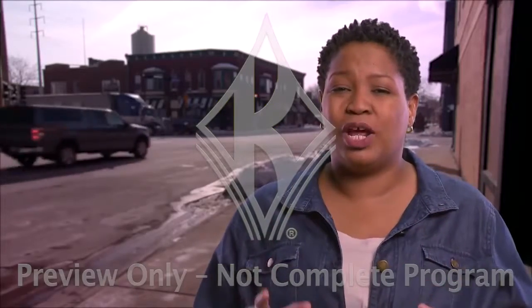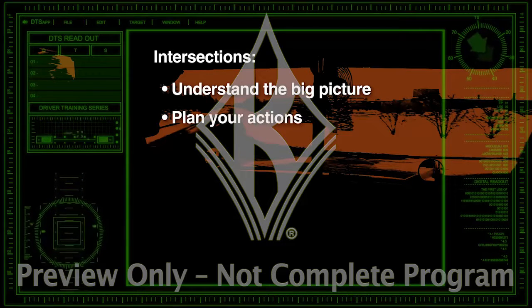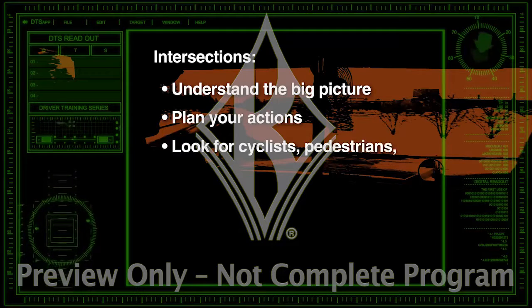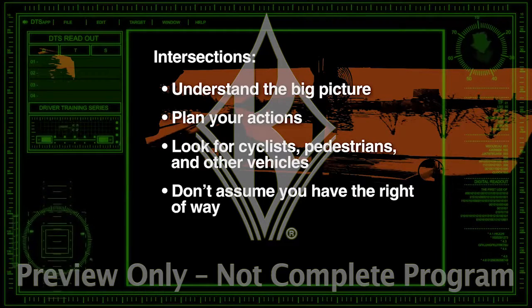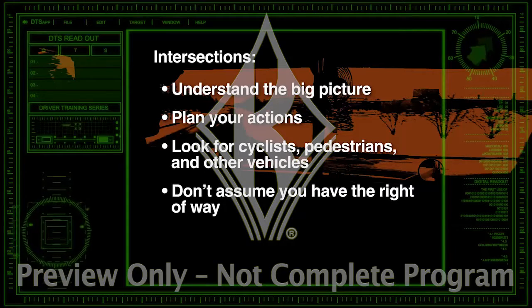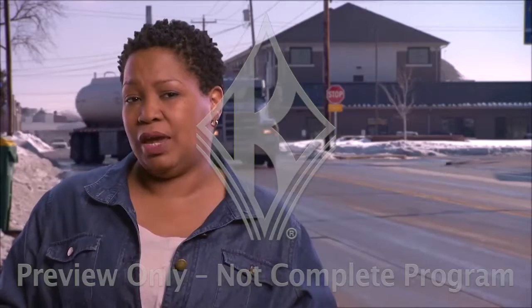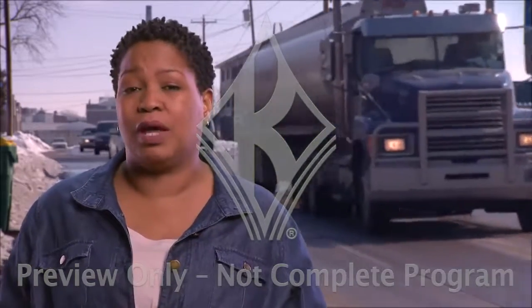Whenever you approach a turn at an intersection, you need to see the big picture and plan your actions accordingly. Be on the lookout for all road users, including cyclists, pedestrians, and other vehicles. Don't assume they're going to yield the right-of-way to you just because you are the biggest vehicle on the road. When turning, include your mirrors in your visual scan. Your mirrors will help you determine if anyone is beside you or in your blind spot.